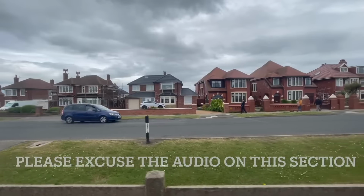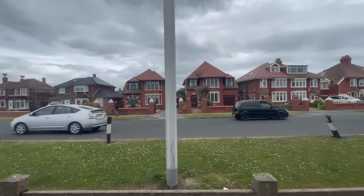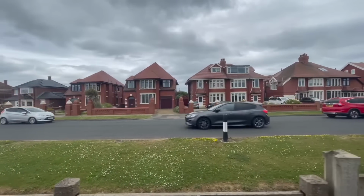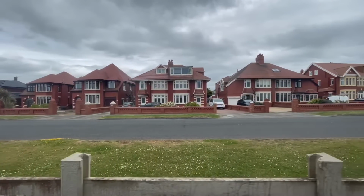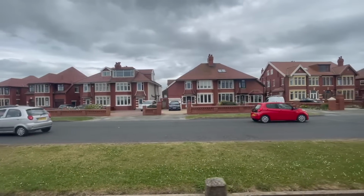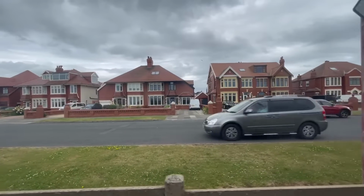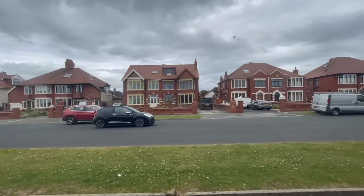You'll have to watch the first video if you want to see the other way. So I filmed all the way from Starr Gate to Fleetwood, filming the other way, and I'm filming this way coming back, just to give you another perspective. Some big houses here now. These houses here. Looks like a mansion. Grand houses here on Queen's Promenade.